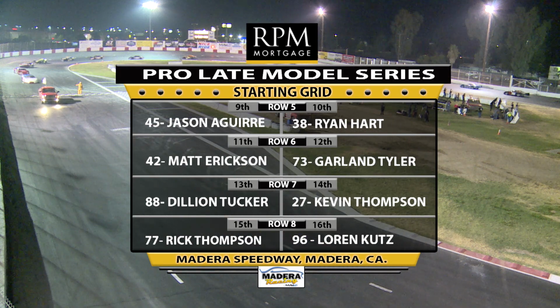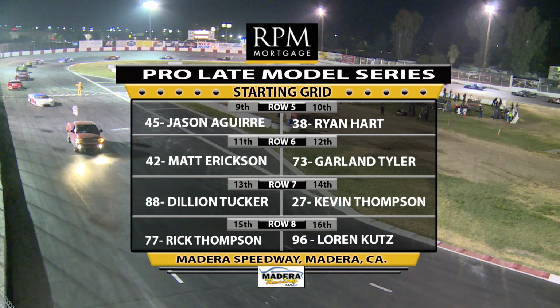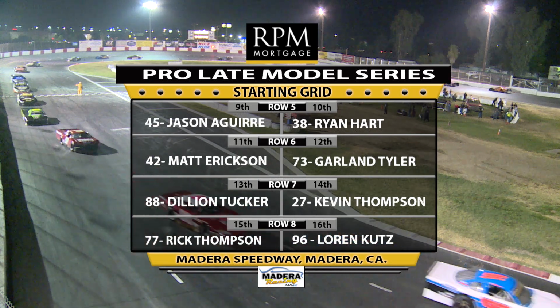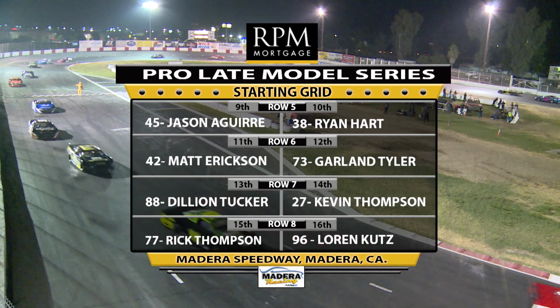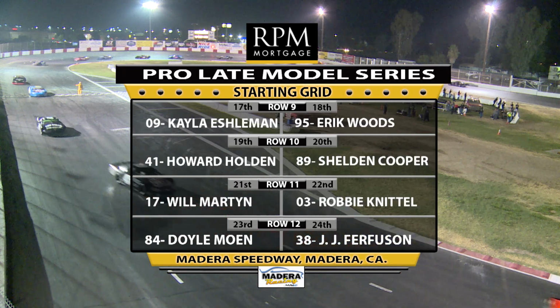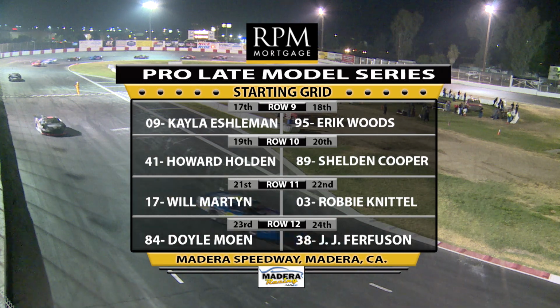Sixth row, the all-time winningest driver, Matt Erickson and Garland Tyler. Interesting, those guys are out of the redraw tonight. Row number 7, Dylan Tucker in the 88D and Kevin Thompson. Eighth row, Rick Thompson and Lauren Papakoots. You go to row number 9, Kayla Eshelman and Eric Woods. 10th row, Howard Holden and Sheldon Cooper.